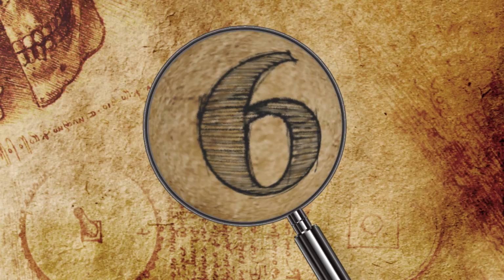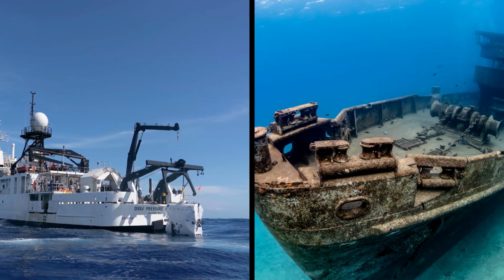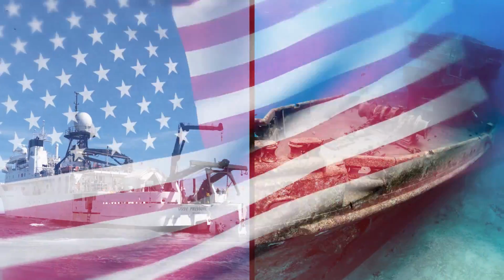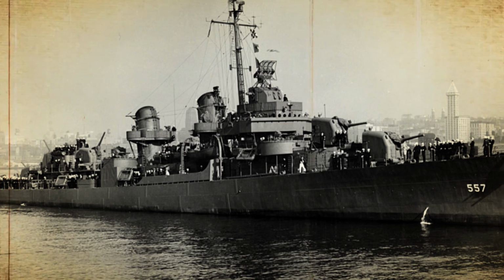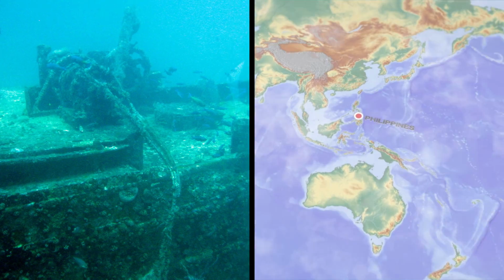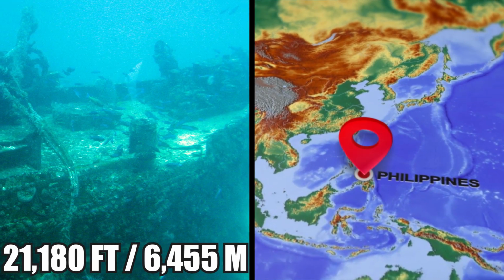Number 6. The deepest shipwreck. For the first time in history, the deepest known shipwreck in the world has been mapped and filmed by a crew from the United States. The ship operated during World War II as a destroyer named the USS Johnson. Researchers found it at a dizzying depth of 21,180 feet in the Philippine Sea.